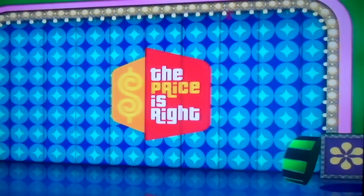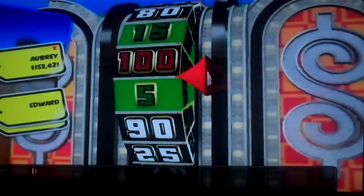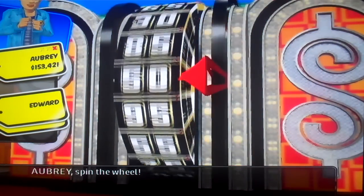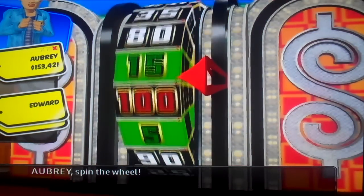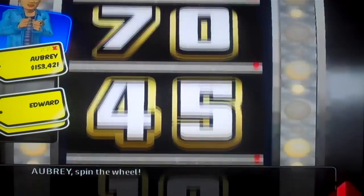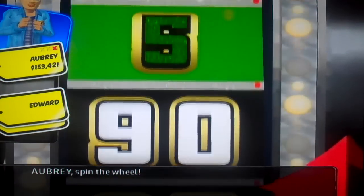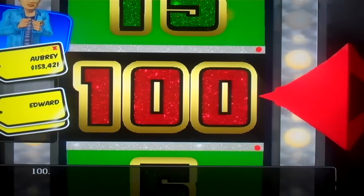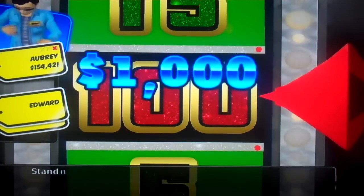$153,421 and another showcase showdown. We're on a roll now. It's time for the showcase showdown. Spin the wheel. Oh, hello. $1. $1.